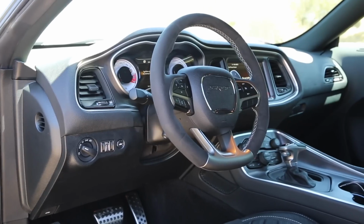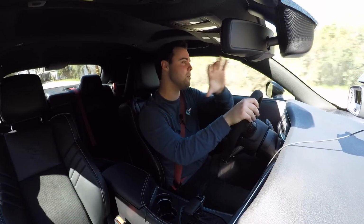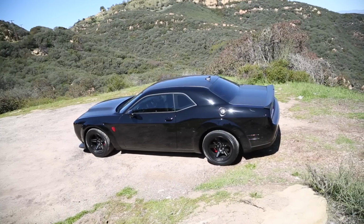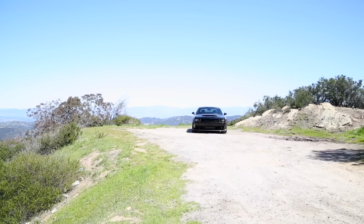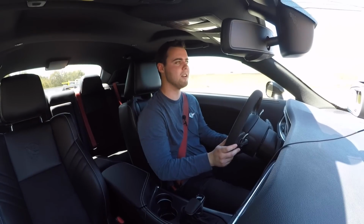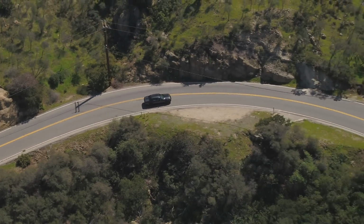The driving position in the Challenger is always super unique. I mean, you almost feel like you're in a tank. We've got this thin windshield, massive hood. The visibility over the side back here is pretty terrible, but overall, honestly, for an 840 horsepower car, it's not that difficult or intimidating to drive. In the right mode, it doesn't feel like you're just gonna light the tires up and kill yourself.